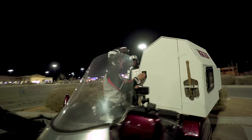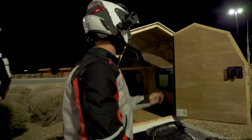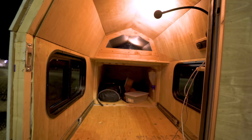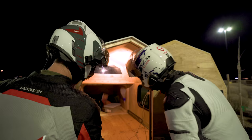The barn door opens to the right, you see. And I already have my phone in there charging. We got power. Nice wood interior. It is insulated. I've got my little granny's attic, the shelf up there, so I can keep my bottle of water.